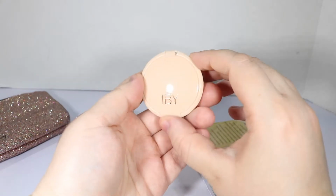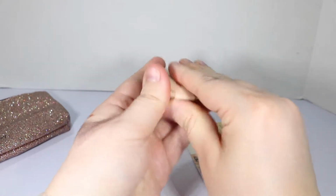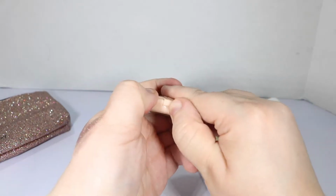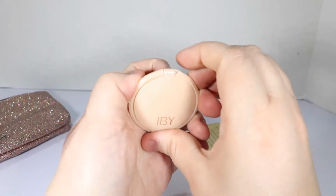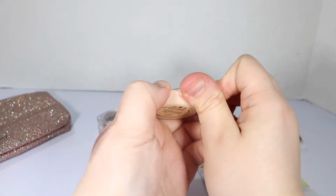Okay, this is about the cutest samplet I have ever seen. A little tiny, it looks like one of those old compacts you'd get your powder in, but I can't get it open. Am I doing it on the wrong side? What am I doing? Everything wrong, it feels like. Come on, up you go. You can do it. Whew.